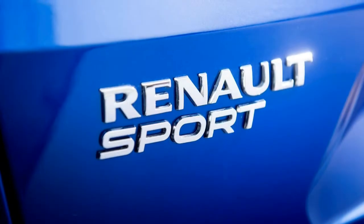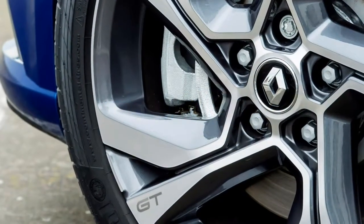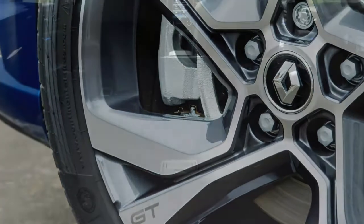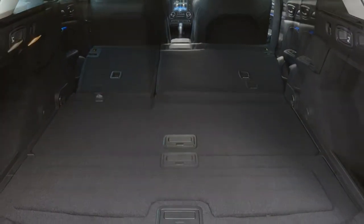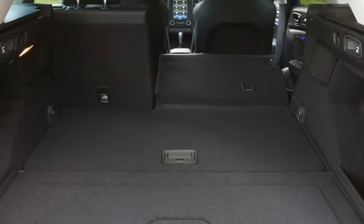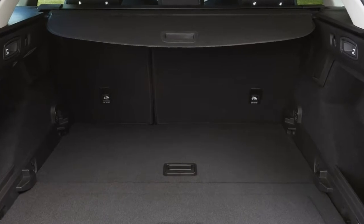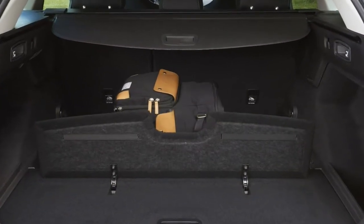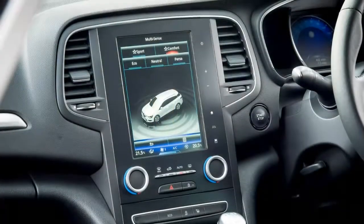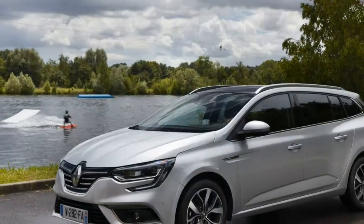If you choose the Sport Tourer in GT trim, it is sold with Renault's 4Control four-wheel steering system. At low speeds the rear wheels turn in the opposite direction to the front wheels to further improve maneuverability, while at higher speeds they move in the same direction to help with stability. It's competent at lower speeds to make the Megane feel more agile, but at higher speeds it can make the rear of the car feel slightly disconnected from the front.